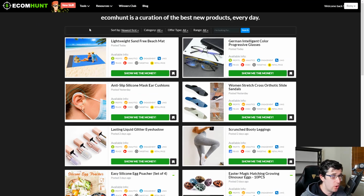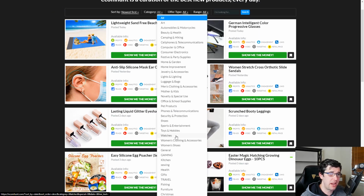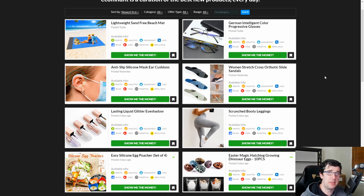I'm just in the default window. You can use their various criteria for filtering. They've got a lot more subcategories. As I said, you've got beauty and health. I don't really get into health that much, more beauty, but there are very similar overlaps. So you can break them down by all of these if you want. I'm just going to leave it broad because I really want to show you on a broad level what you can find very quickly and very easily.